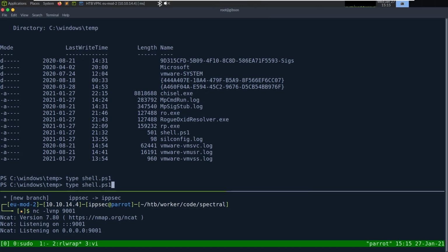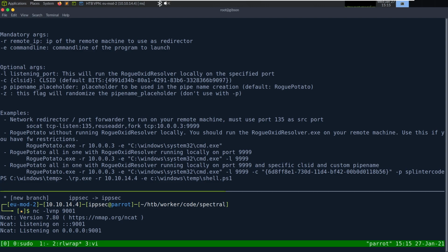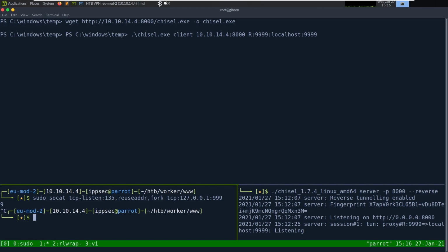So now we can run RoguePotato. So -r. This is going to be 10.10.14.4, -e. And we're going to say C:\Windows\Temp\shell.ps1. And we'll see if this works. Oh, we didn't set the socat up. So we have to set this up. And we'll do that here. And the two things we have to do, sudo to listen on 135. And then we can't hit worker 9999 directly. We have to go through a Chisel tunnel, which is 127.0.0.1. I was trying to get that on one line.